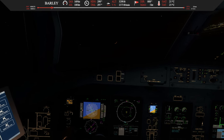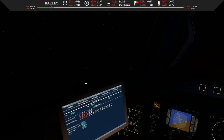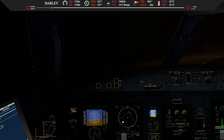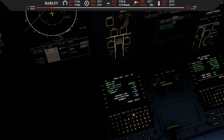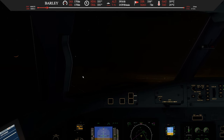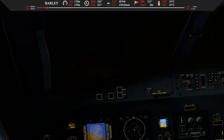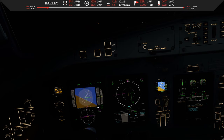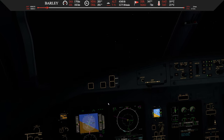You see how bright the cockpit is even with nothing on. I mean, some of it's this thing. What is our approach speed? 104. Let's put this on. Traffic down here to our left. Climb performance is good. We're light, so that's expected.